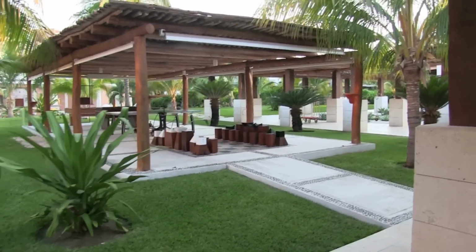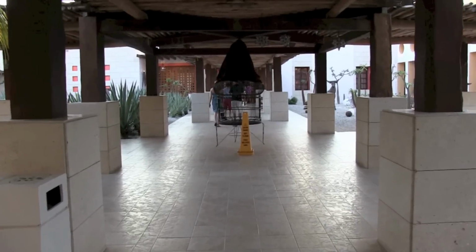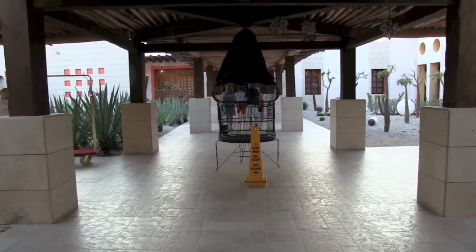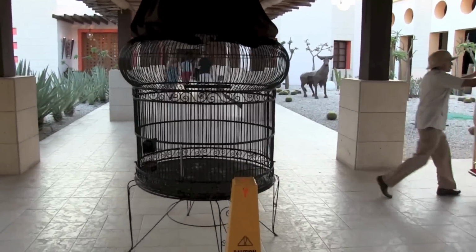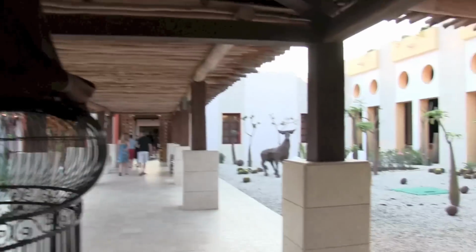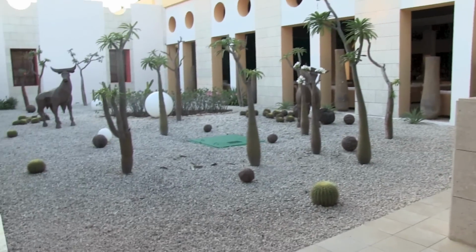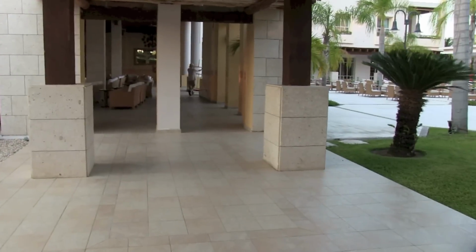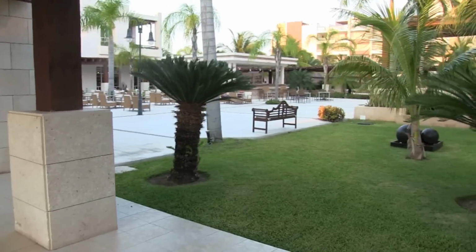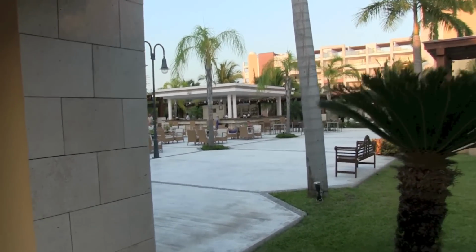Nice little game area. Everything's very well kept. Very clean. No birds. The birds have gone to sleep. They might be upstairs in the condo. It's hard to see. Oh yeah, these bowls. Lots of bowls around here. You can see it's really pretty. It's really big. This is just one of 11 bars.